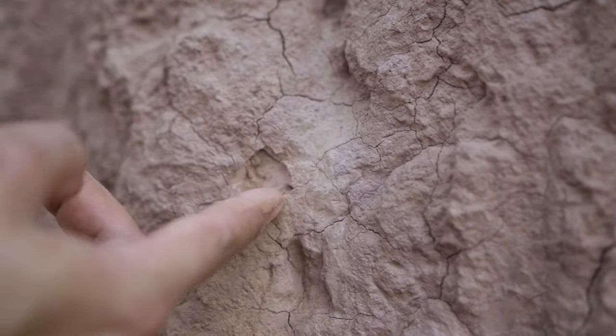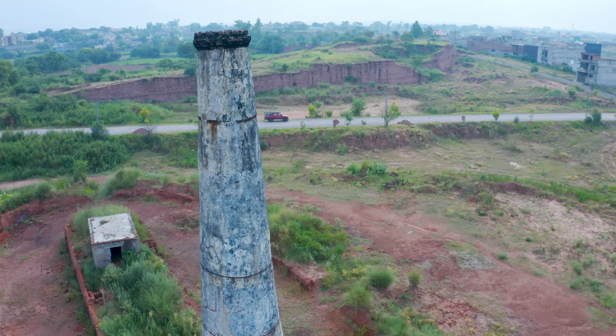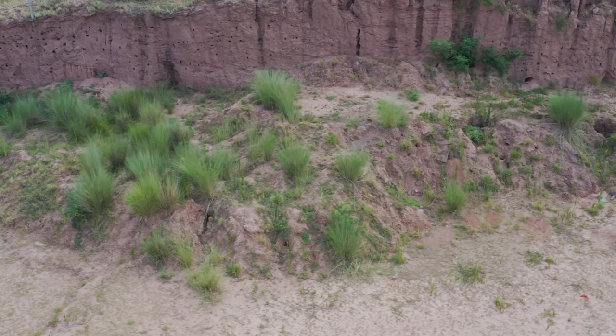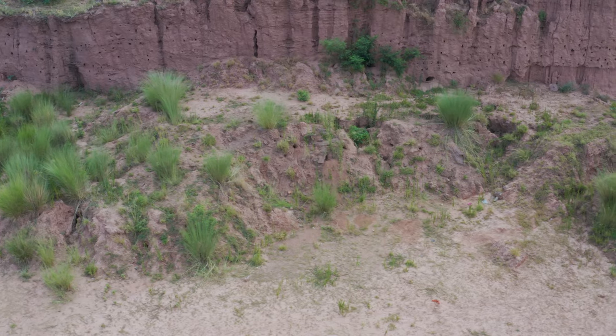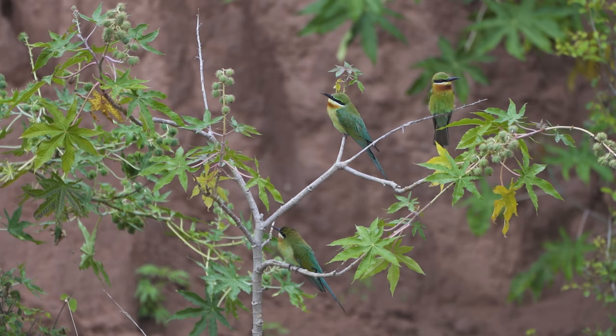Now, these blue-tailed bee-eaters need something they can get their beak into for nesting, which would be this soil cliff that has been exposed by the brickyard. Traditionally, bee-eaters excavate their burrows in softer soil in cliffs and banks that occur naturally along riverbeds. It's not all good news, since this cliff will likely be made into bricks one day. But here and now, these bee-eaters are benefiting from this place.